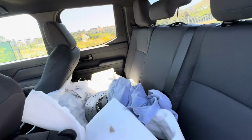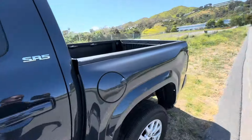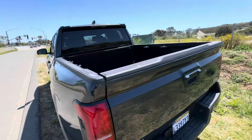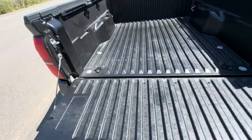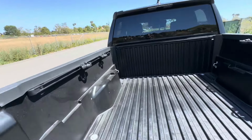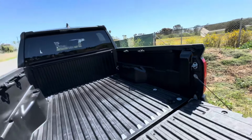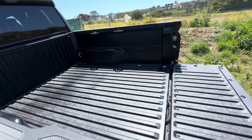Forgive the mess I have back here. I have some carbon ceramic rotors for a 997 GT3. Making our way to the back, we have the short bed, and again, that dark gray paint looks amazing on this truck. That's not cool. We don't have a soft touch close on the tailgate, but that's all right. We have our short bed here, which is about 5 feet, if I'm not mistaken. Correct me in the comments section. But very similar to what I had in my 2019 TRD off-road.